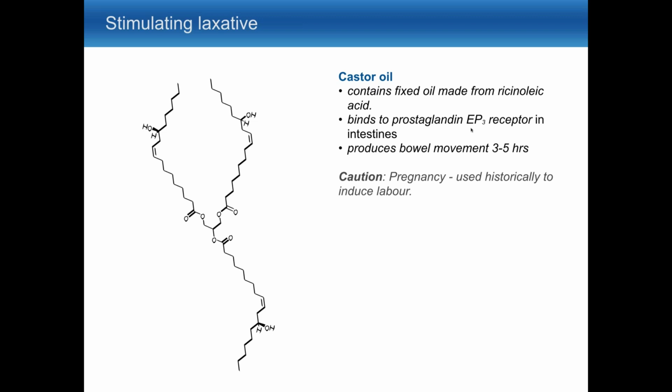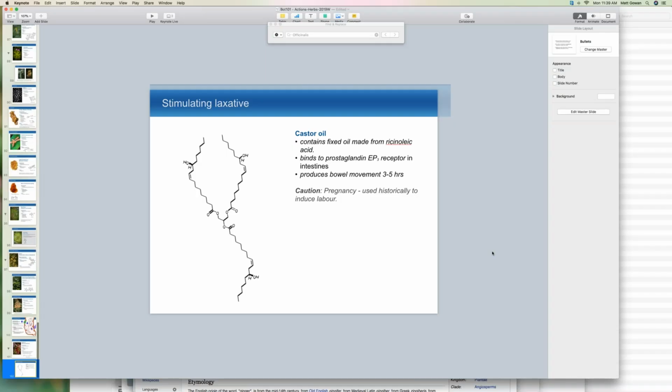And it's used a lot more historically, but you wouldn't want to be taking this earlier on in the pregnancy. I don't think, to be honest with you, I don't think it's going to cause necessarily a miscarriage or cause someone to go into early labor unless the cervix has ripened. But can't say that for certain. So if you used it too early, it probably wouldn't do a whole lot, I don't think. So anyways, that's castor oil.